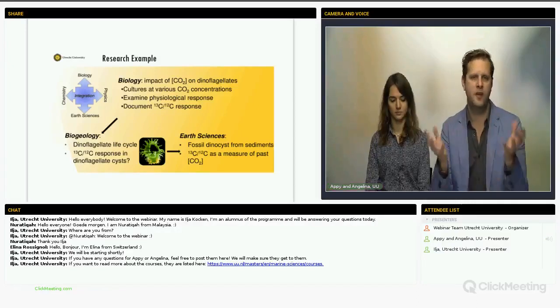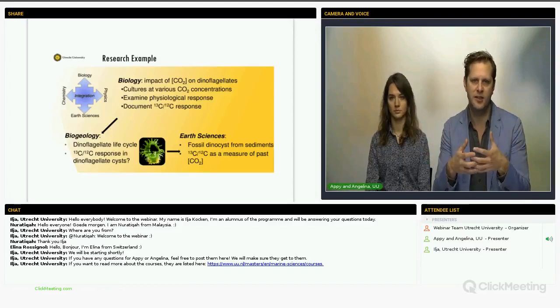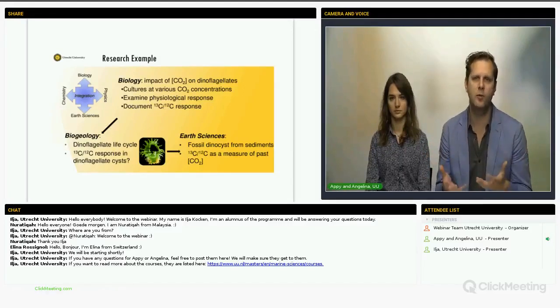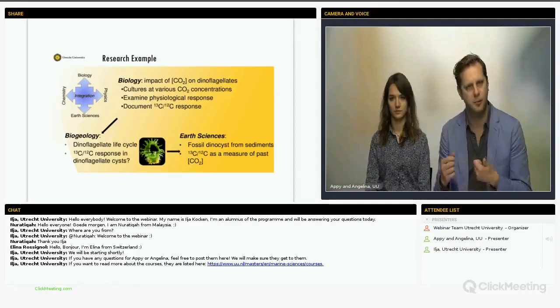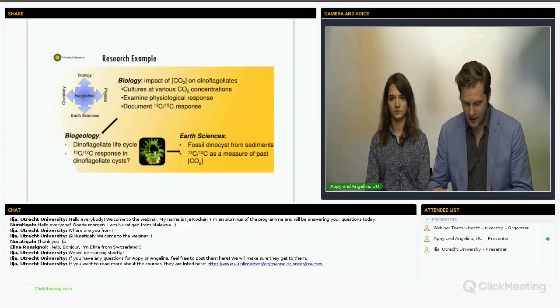And so particularly in the ocean, this multidisciplinarity is hard to avoid. So if you want to be a successful scholar in the marine sciences, you really need to know all of these aspects of the marine sciences: the biology, the chemistry, the physics, and the earth sciences.